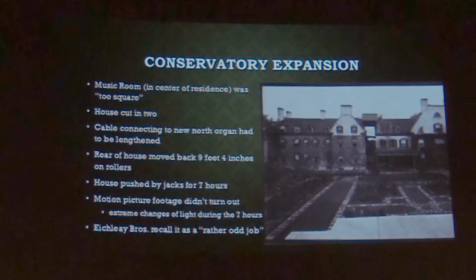He decided to ultimately have the house cut in two and to have the rear part of the house moved back 9 feet 4 inches on rollers. And the staff here, and Kathy and I, and the docents, we always say, because it's true, that it cost more to expand his house than it did to build the mansion in the first place. But when George Eastman wanted something, he got it.